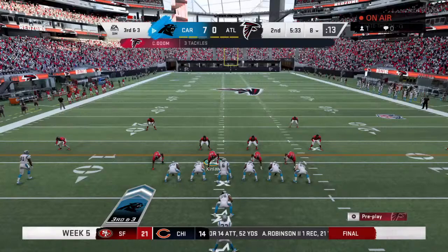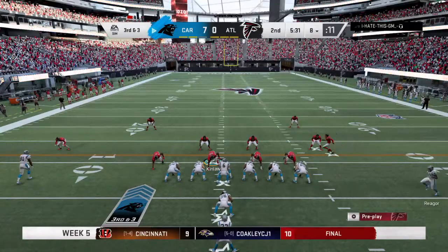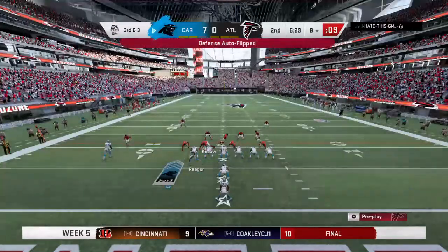49, check 49. Yep. Deuce. Recon, 132 fighter.